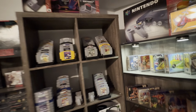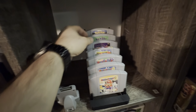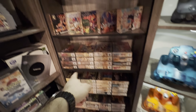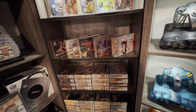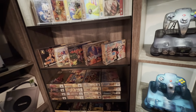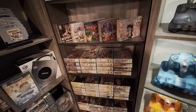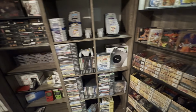On this side, I have all my loose carts. I like to have a loose cart and a complete in box. So, like, Banjo-Kazooie and Banjo-Tooie are right here, and then there's Banjo-Kazooie and Banjo-Tooie down here somewhere, just so I don't open the boxes or ever have to touch them. I want to keep them in good shape just because they're cardboard. So opening and closing, you're going to wear them out. It's not like these hard plastic cases for the rest of the stuff.